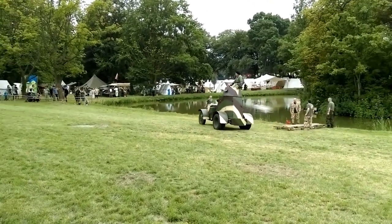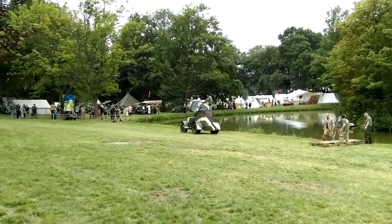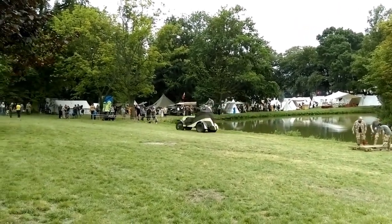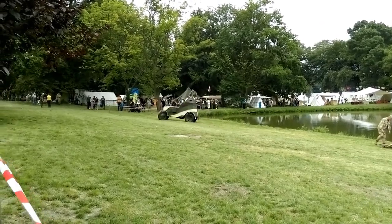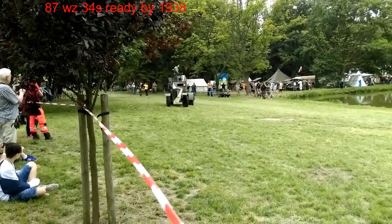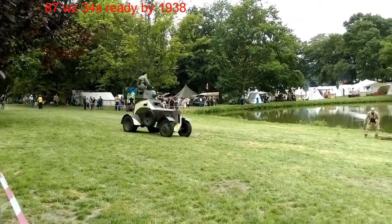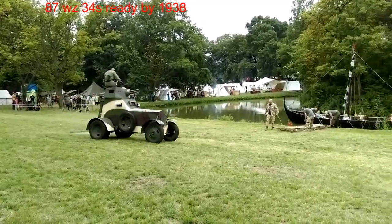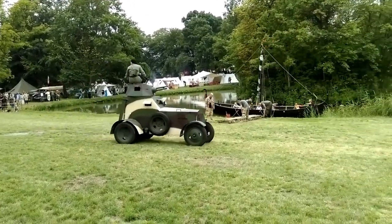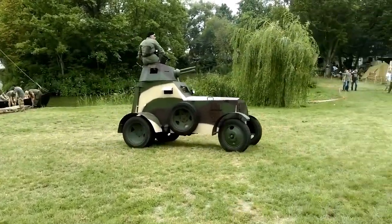Between 1934 and 1935, the older WZ-28s were converted into WZ-34s after tests were satisfactory with the WZ-34 prototype. By 1938, 87 WZ-28s had been successfully converted into WZ-34 models. Two crew members were needed to operate the WZ-34, a driver and a commander, who also served as the gunner.